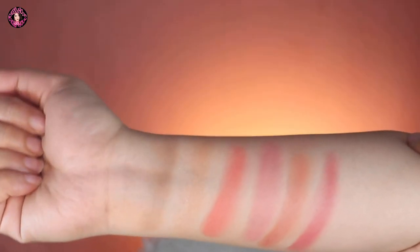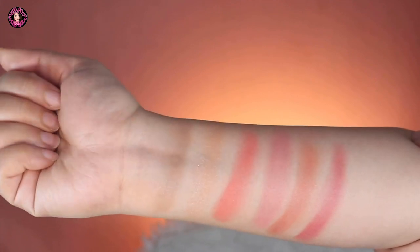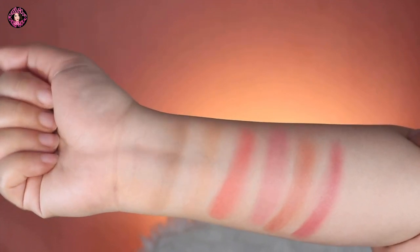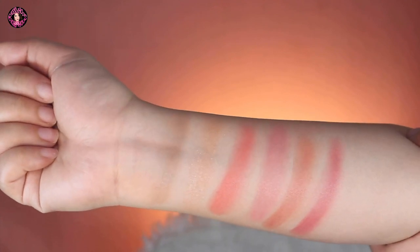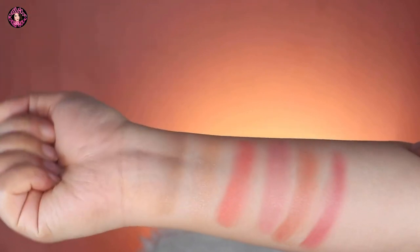Okay guys, so these are the swatches. The first one is Tan Lines, the contour shade, and then we have Jet Setter, and then we have Pool Party, Peachy Orange, then Wanderlust, Room Service, and Staycation. So those are all the face stacks.